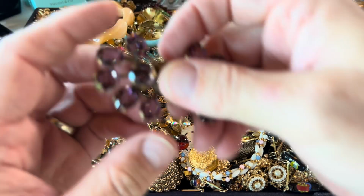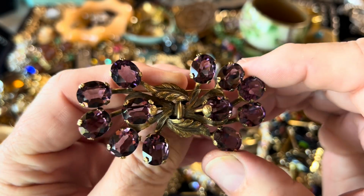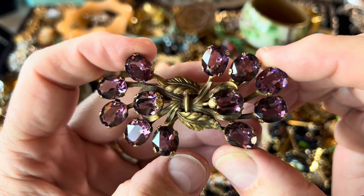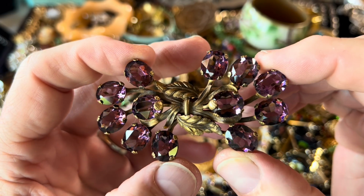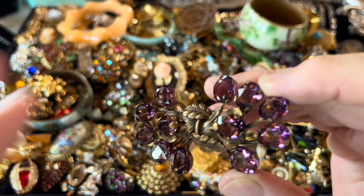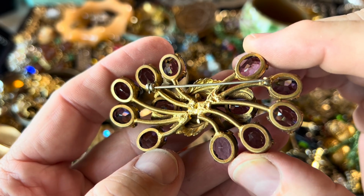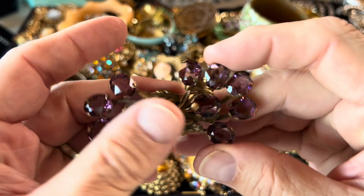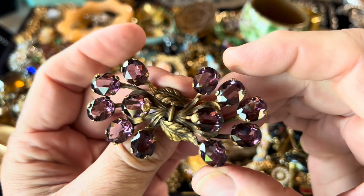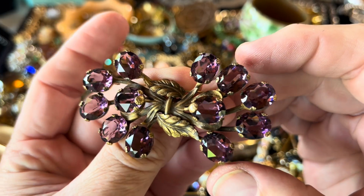Here's another one. Now this one will actually go into my collection. I just got this in. Look how beautiful this one is. Look at the shimmer and shine of those stones. It is not marked on the back side, but this is a beautiful, beautiful, beautiful piece of jewelry here. I hope you can see the shine.